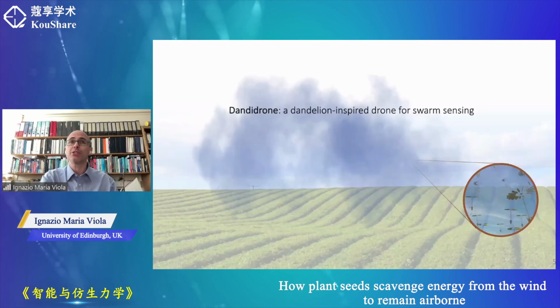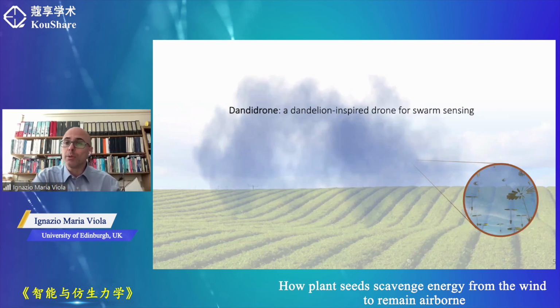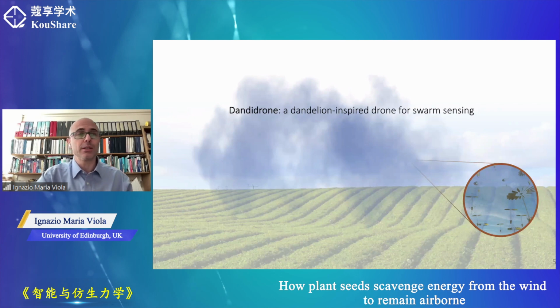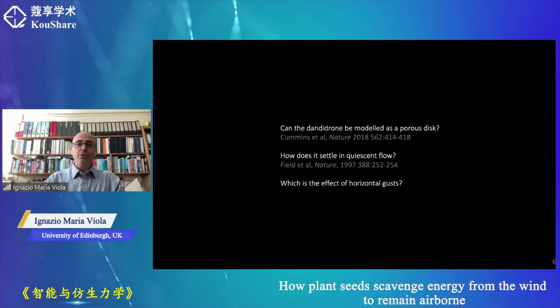So by taking inspiration from the dandelion, what we envisage is to have these clouds of small sensors which are inspired by the dandelion and fly in the air. They are completely transported by the wind, collect information, and then report back. And in order to report back, there are many technological ways that we're exploring, but that will be part of a different talk.